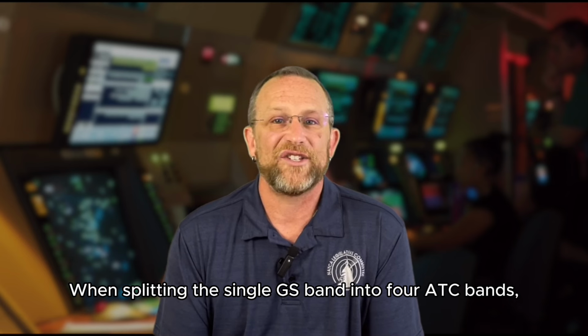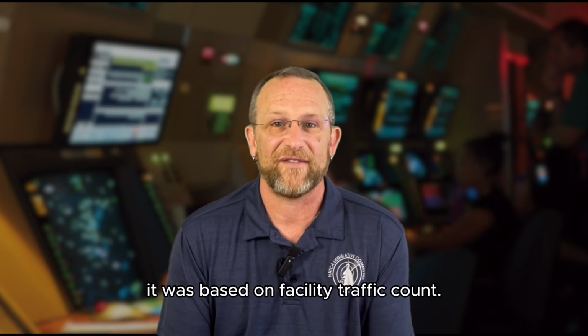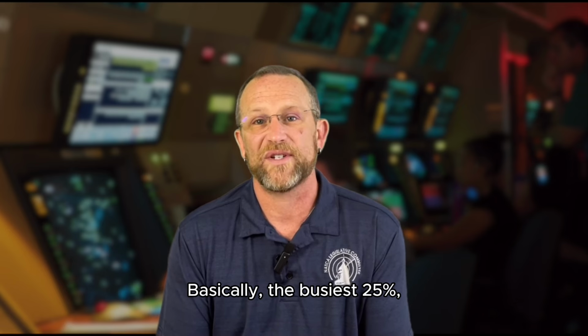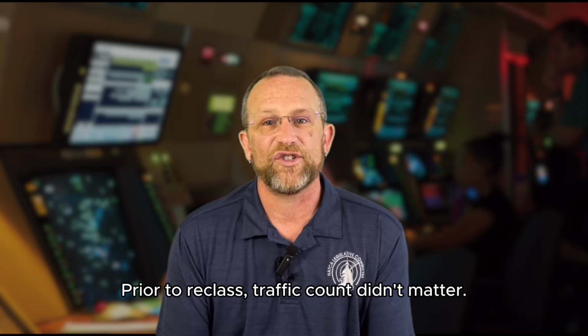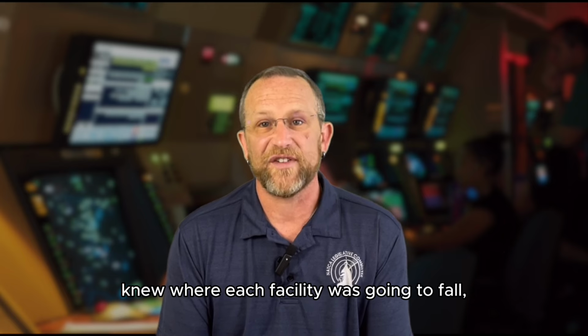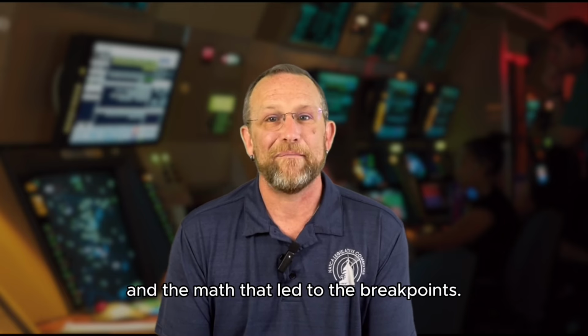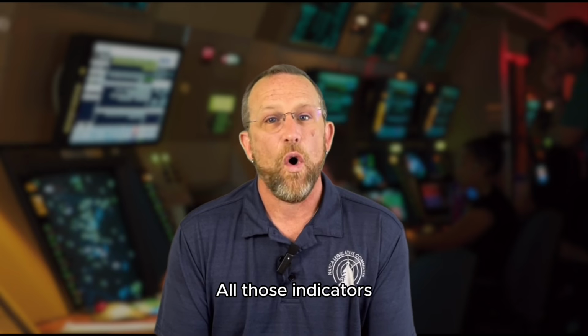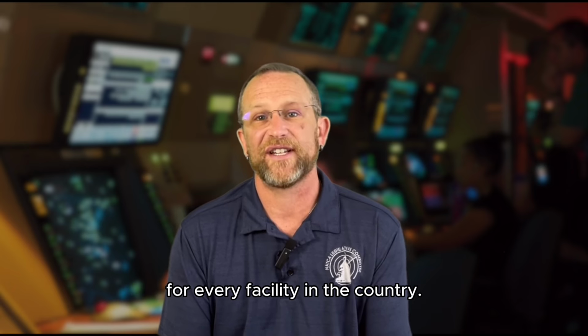When splitting the single GS band into 4 ATC bands, it was based on facility traffic count. Basically the busiest 25%, the slowest 25%, and the two in the middle. Prior to reclass, traffic count didn't matter. Once NATCA and the agency knew where each facility was going to fall, we created complexity indicators and the math that led to the breakpoints. All those indicators and math were based off of hand counts for every facility in the country.